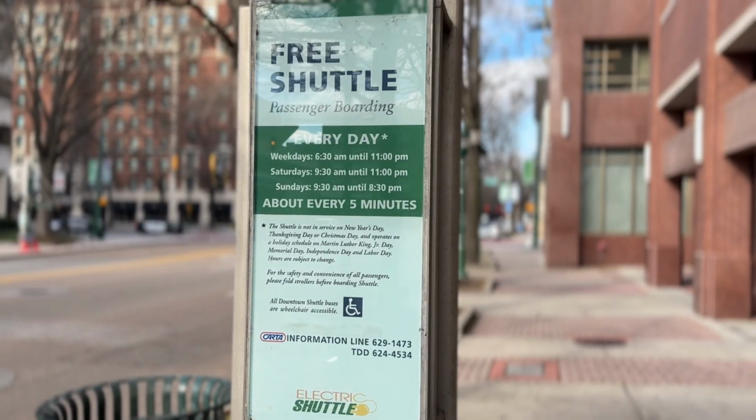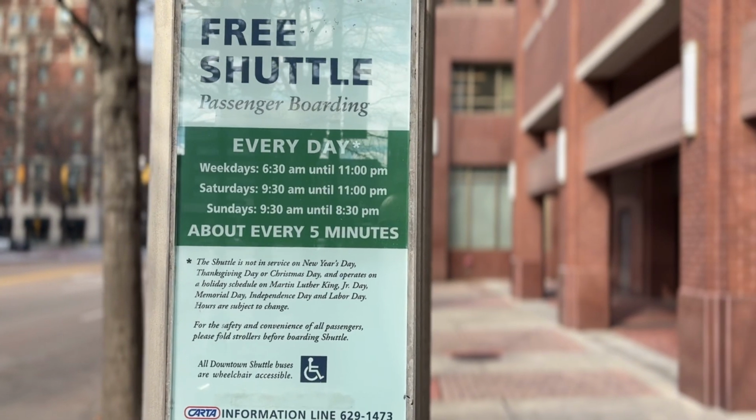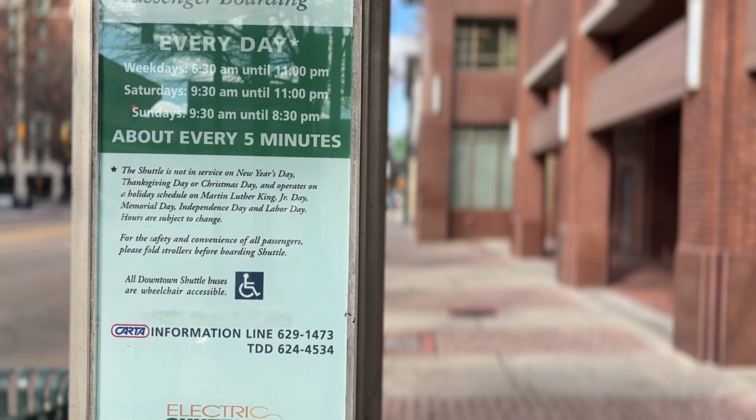So are you hoping to ditch the car and rely on public transportation? Let's check out how these two cities stack up. Chattanooga's CARTA system provides bus routes across the city and even a free electric shuttle downtown. It's a great option if you're looking to save on some gas or just want a cleaner, more efficient way to navigate the city. Cleveland, by contrast, is definitely more car dependent.